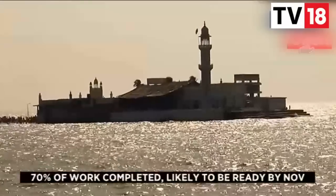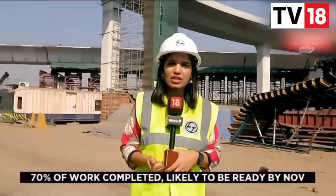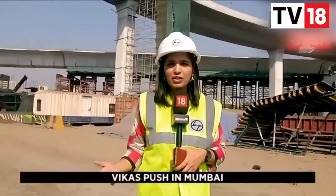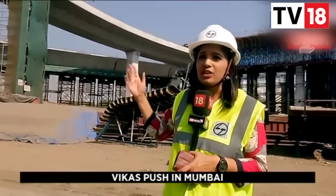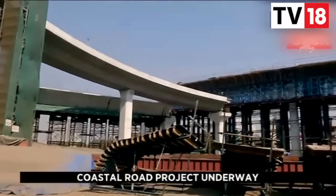We are at Haji Ali interchange. Now, in total, there are 3 interchanges in the coastal road. One is the Amarsons interchange, then the Haji Ali interchange, and then the Bandra interchange. While the Amarsons interchange is a 4-arm interchange, this here at Haji Ali is an 8-arm interchange. This is the biggest interchange, followed by Bandra, which has 6 arms.